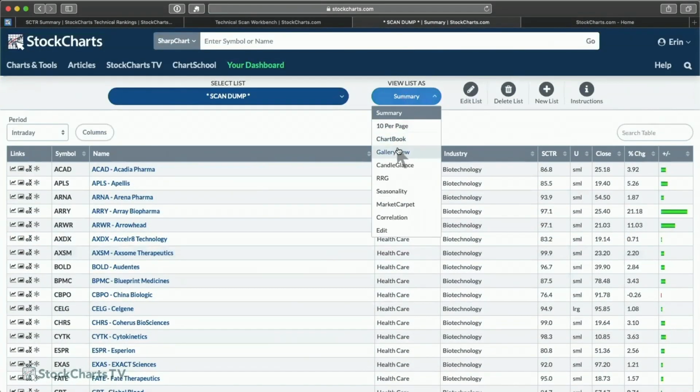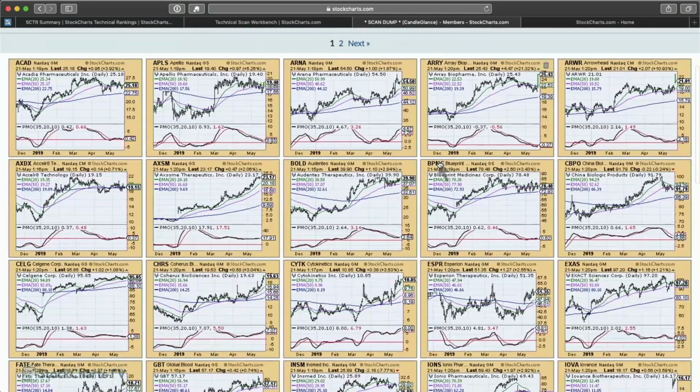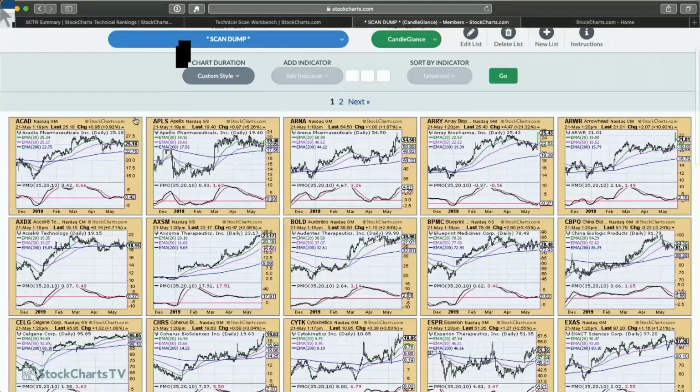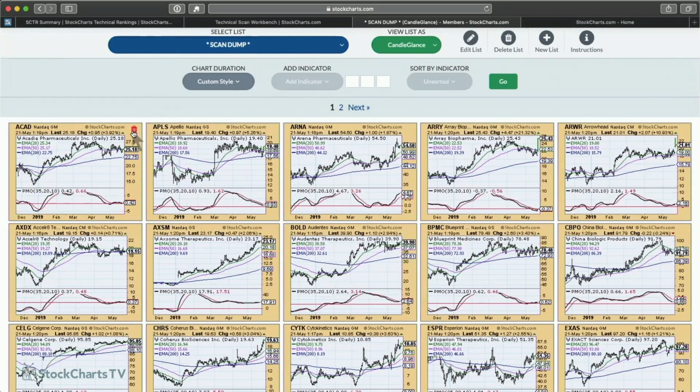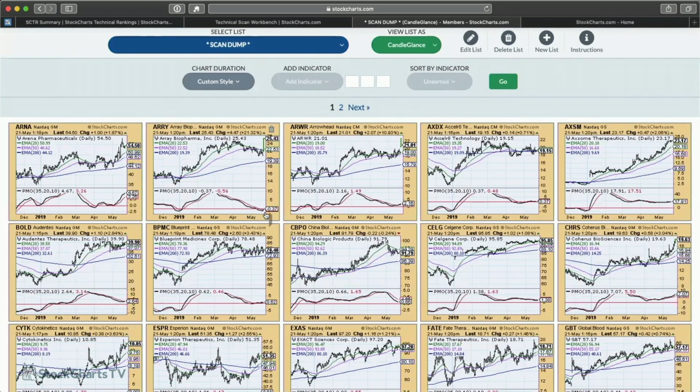So I'm going to go ahead and look at them in Candle Glance, because Candle Glance is really probably one of the tools on the site that I use, well, every day. I have set up my own Candle Glance style so I can see the 20, 50, and 200-day EMAs. And of course, I have my PMO on here. So this really is my quick and dirty look at this. I can get a quick bead on the ones that look interesting to me, and I can go right on in there. If I'm really looking to keep this chart list, trim it down, I can always use these trash cans for any that don't look interesting to me.